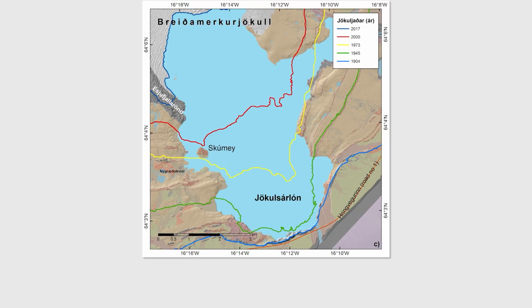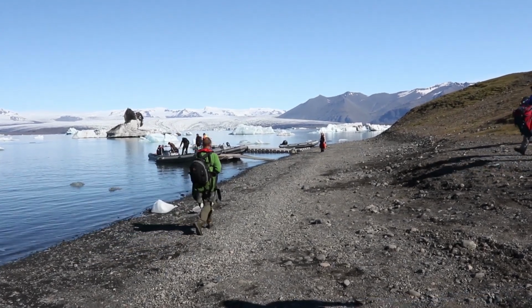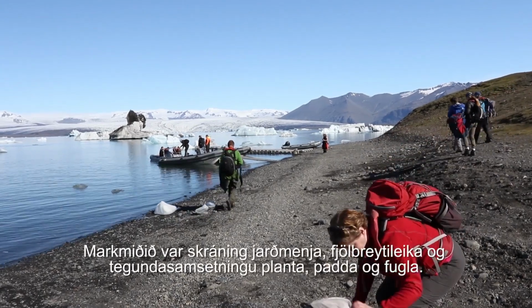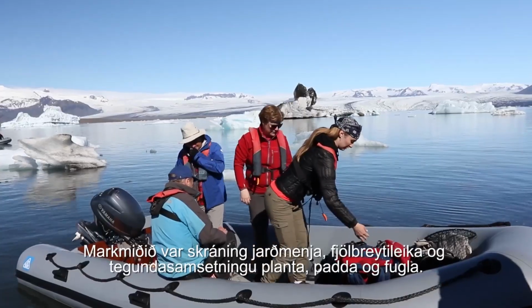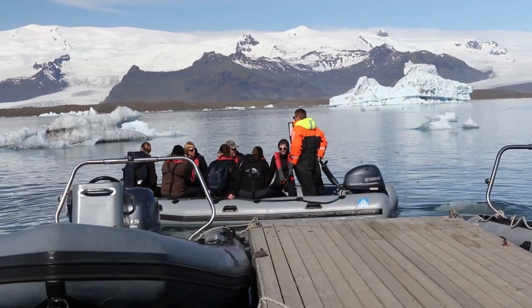So I'm just going to read from guide-to-Iceland.is. It says, as a glacier lagoon, Jökulsárlón is a lake that is filled with meltwater from an outlet glacier. In this case, it is Breiðamerkurjökull, a tongue of Europe's largest ice cap, Vatnajökull. So that glacial tongue that it talked about, Skúmey actually emerged from the glacier in that the ice melted and broke away and slowly revealed this island. And the team of scientists who had visited it were there to survey the life that was on the island.